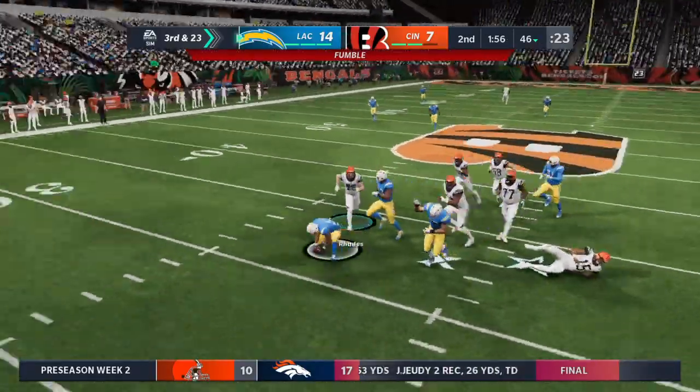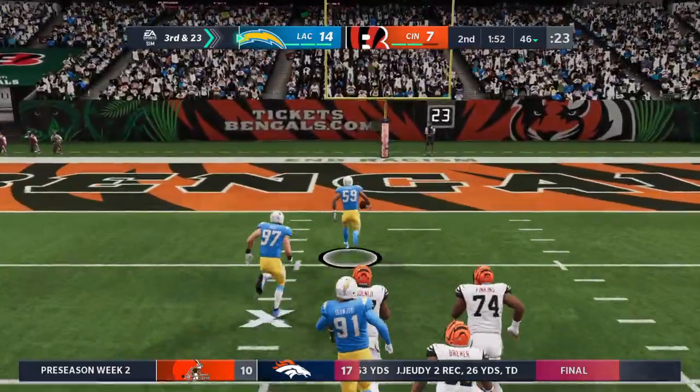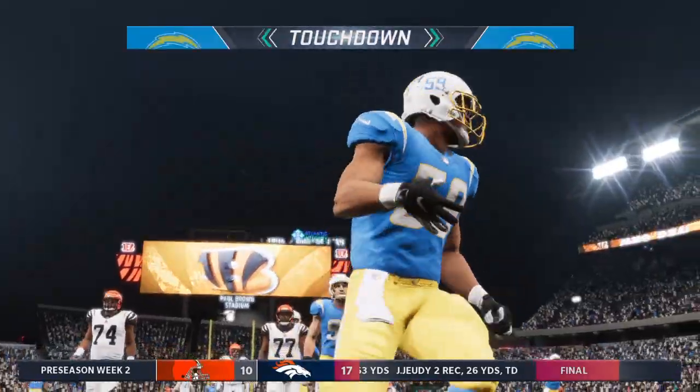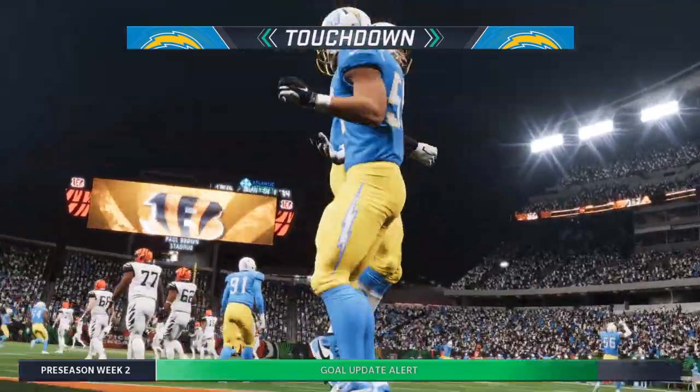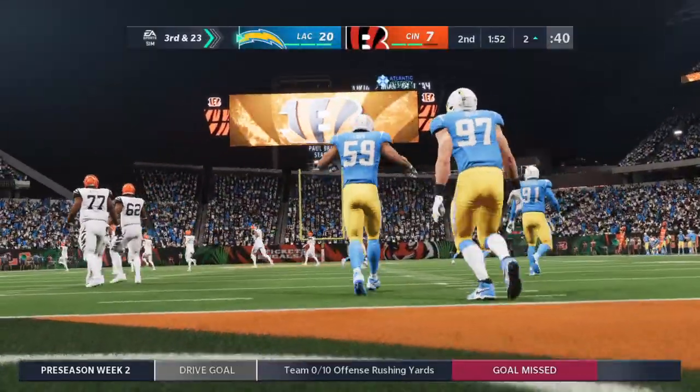Now Brown, he lost the football. And picked up by the Chargers. Taking it right down Broadway, and he takes it back to the house. It's a fumble recovery and a Charger touchdown.